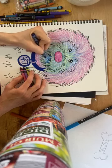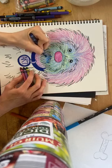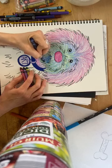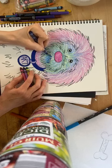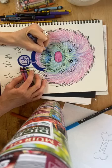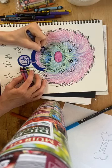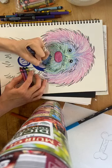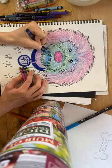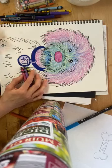So it's going to be the darkest at the lines, and then as you go into the middle of his chin, you're going to get lighter. So it's going to be dark and then light. Dark and then light. Okay? Super important. Then that'll show a lot of dimension.